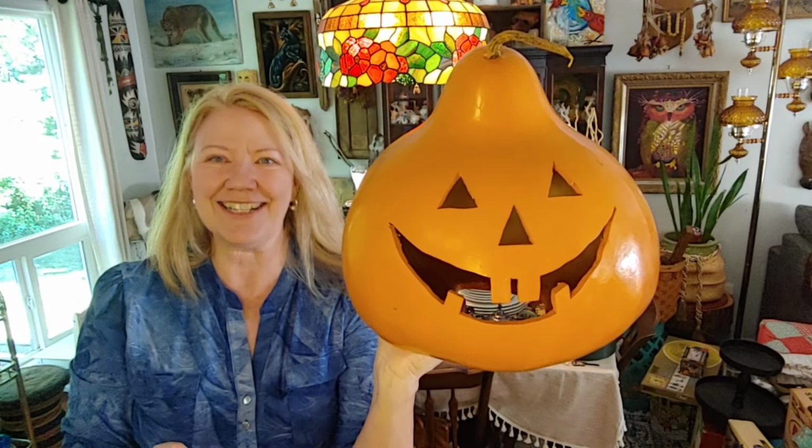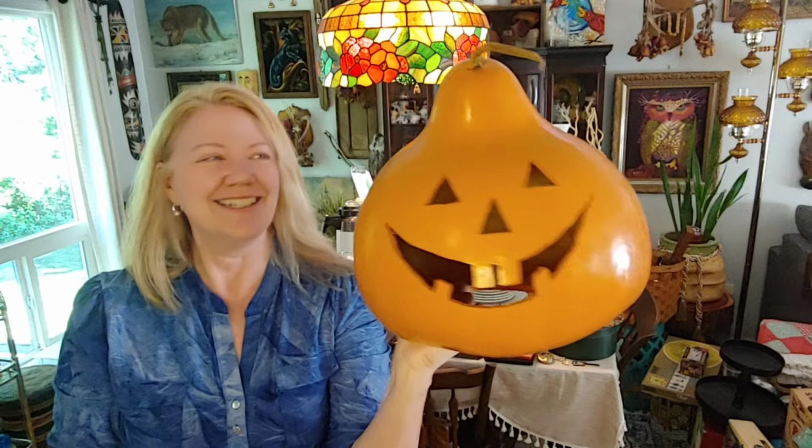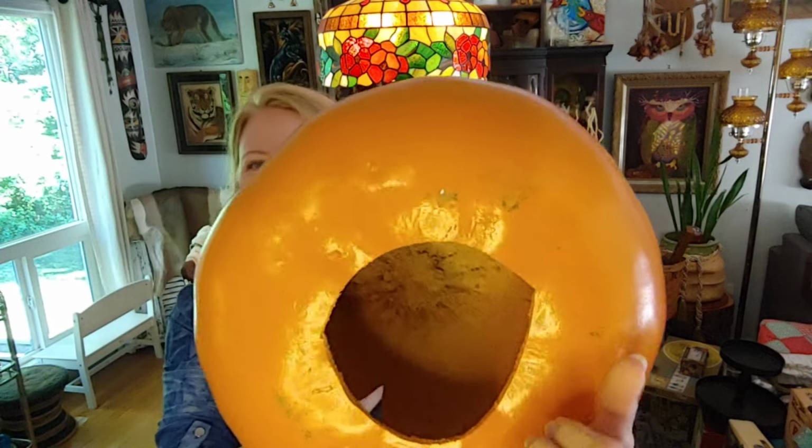But this one is awesome. Look at him. He's great. This gourd. What a great pumpkin. Look at the size of this thing that somebody made. And it's in great condition.